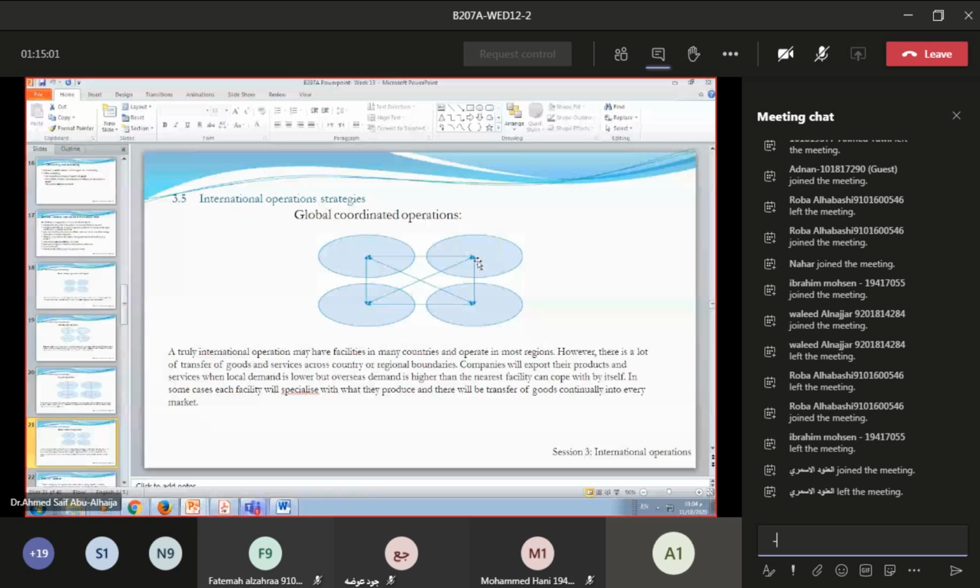Okay? So that's why they said here companies will export their product and services when local demand is lower than the expectation, but the overseas demand, maybe the demand in Emirates, is higher than the expectation, higher than what the nearest facility can cope with. So Emirates cannot produce it. That's why we asked the Saudi market to send us the item.